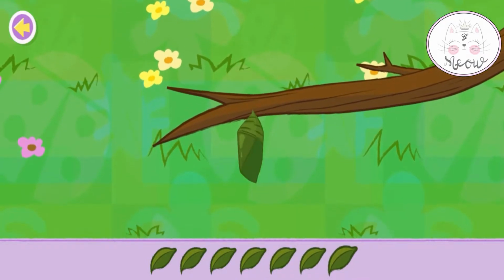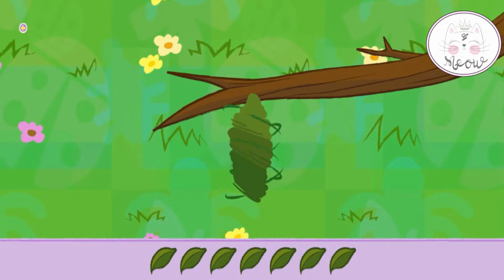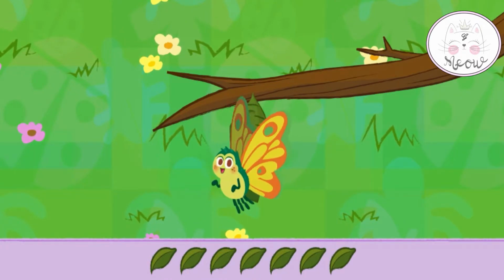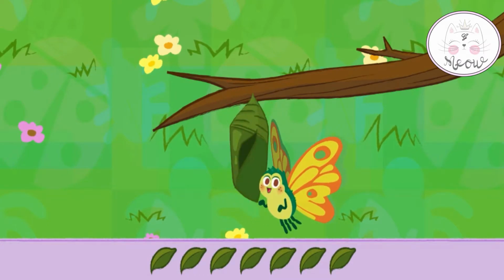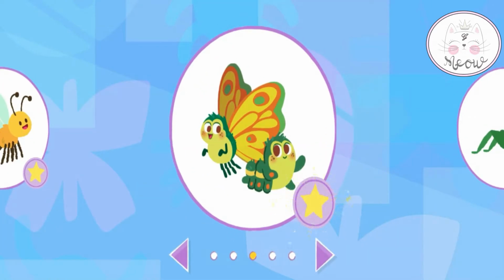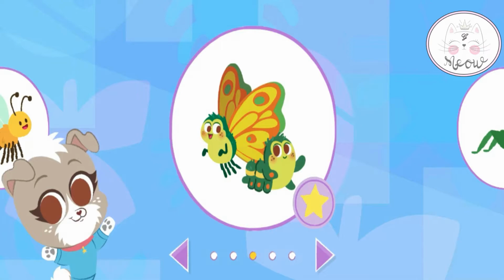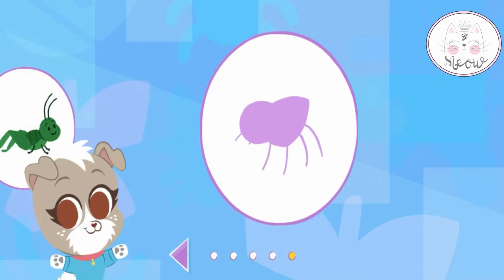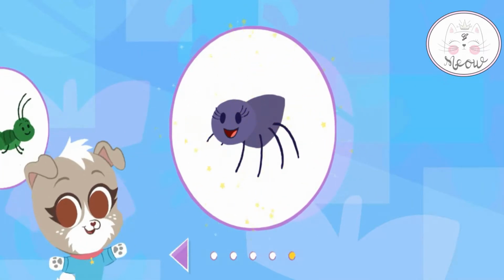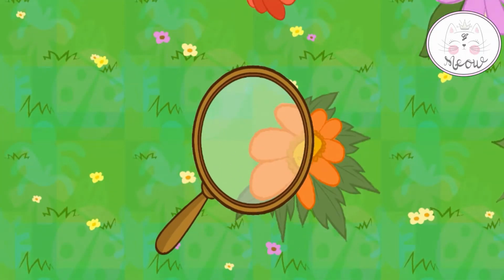You did a great job! Now, tap on the cocoon until it becomes a beautiful butterfly. What a beautiful butterfly! You found a caterpillar and helped it turn into a butterfly. You unlocked the spider. A grasshopper.